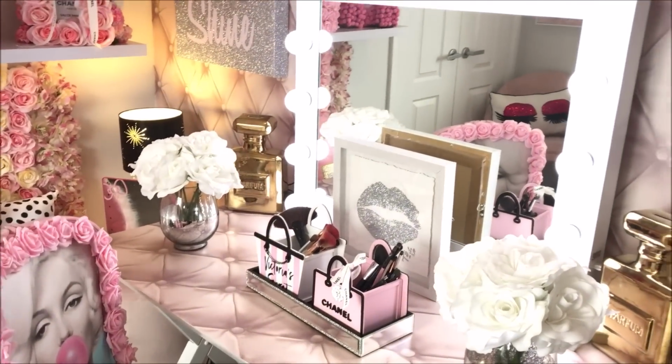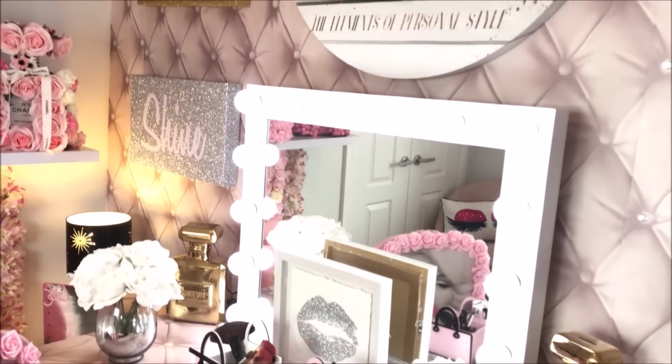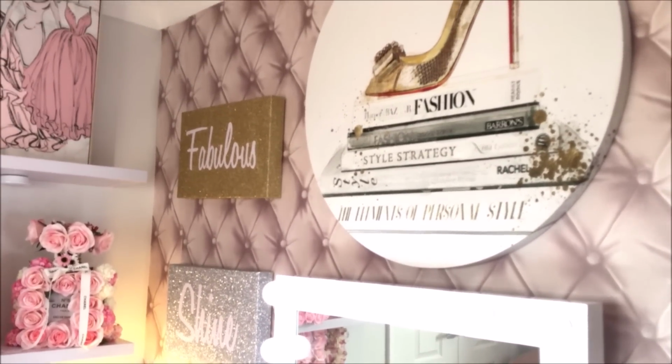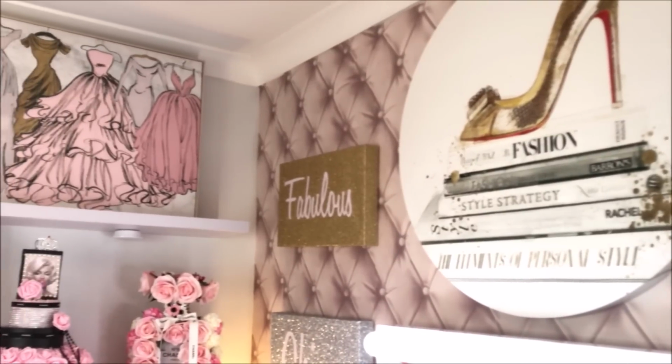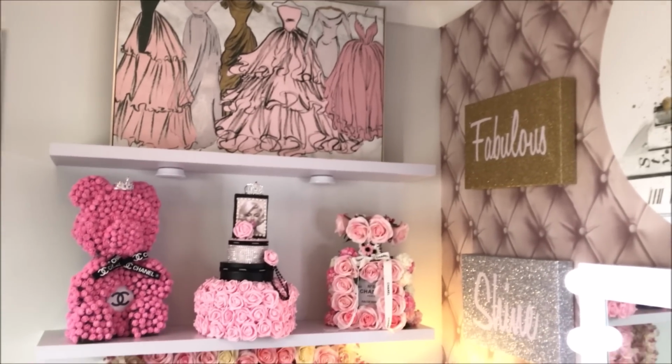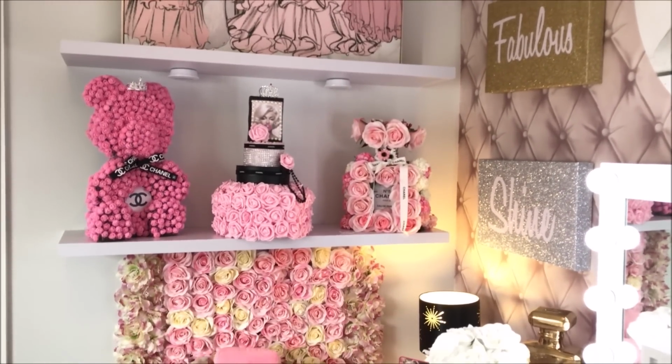I also decided to add a sheet of that wallpaper to my desk. Now, at the moment it's just glued on there, but I'm planning on getting a piece of glass cut to size to protect it, and that way I can put my makeup and so forth on top.